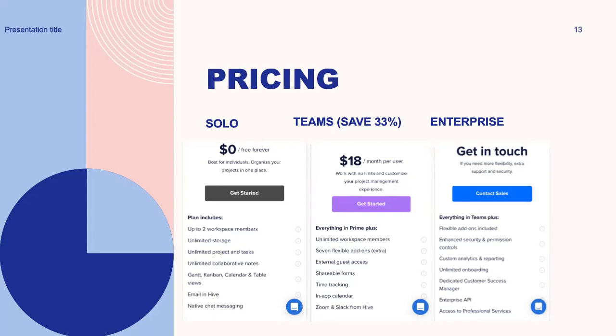Then you have teams. So you pay $18 per month per user, and it works with no limits and customizes your project management experience. So everything in Solo plus includes unlimited workspace members, 7 flexible add-ons, which is extra, external guest access, shareable forms, time tracking, in-app calendars, Zoom, and Slack from Hive.